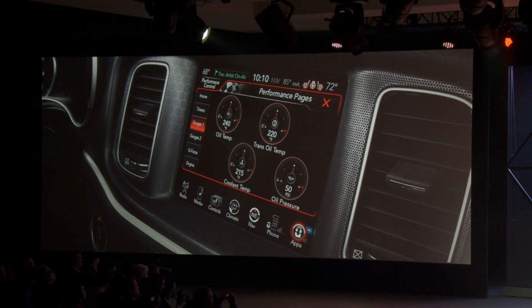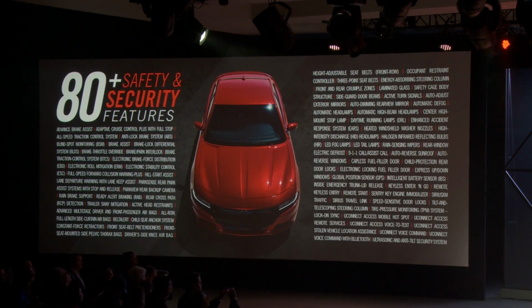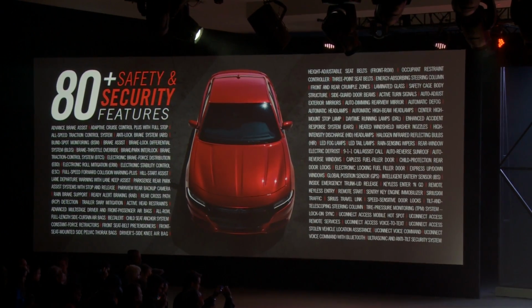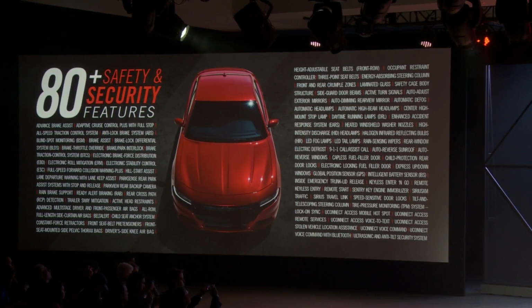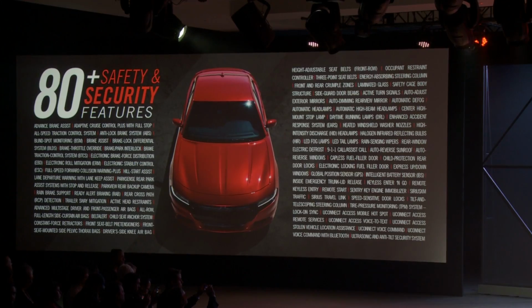And because safety can be the most important kind of performance, the new Charger has more than 80 safety and security features, including adaptive cruise control and forward collision warning with full stop, lane departure warning, 911 calling, and roadside assistance.